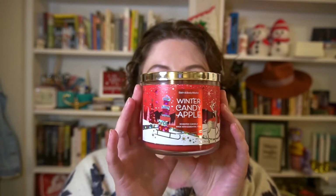We both got a winter candy apple. And the candle itself is red. So it has the exact same notes that I just read. Actually, no, it doesn't. Ooh, all right, so these notes are candied apples, crisp pears, and oranges. So let's see, I'm going to do it like this so that my hand lotion scent doesn't go through.